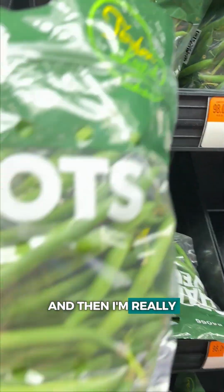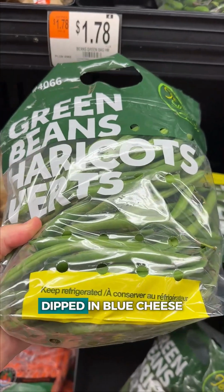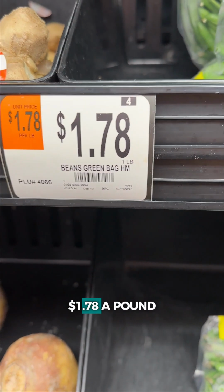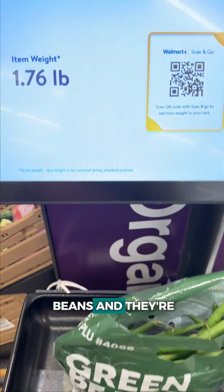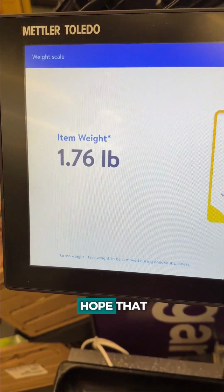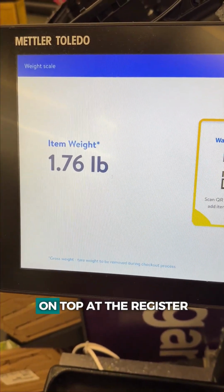Okay, and then I'm really hoping that these green beans fall into the budget, because this dipped in blue cheese is like one of my favorite pretty healthy snacks. These are $1.78 a pound. I'll show you the scale. Back at the scale, we got the green beans, and they're $1.76. I'm gonna go ahead and grab those, because that's, I don't know, a little over $3 or something. Hope we come out on top at the register.